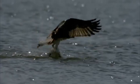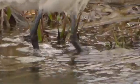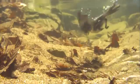Everything ends here with this fish. Some birds snatch up the fish. Others sneak up on the fish. Some startle the fish. Others move faster than the fish. And some swim underwater like a fish.